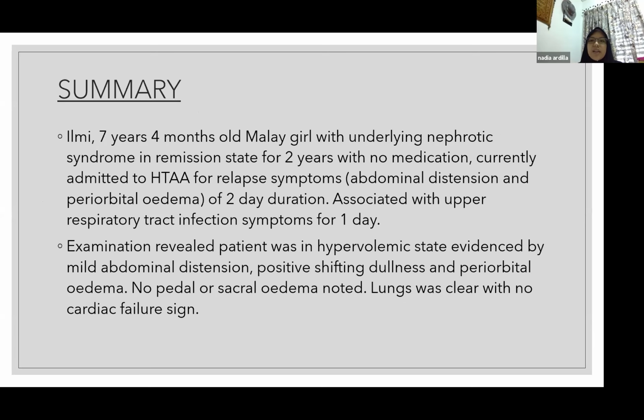So in summary, this patient is a 7 year 4 month old Malay girl with underlying nephrotic syndrome in remission state for 2 years with no medication, currently admitted for relapse symptoms, which are abdominal distension and periorbital edema of 2 days duration, associated with upper respiratory tract infection symptoms for 1 day. Examination revealed the patient in a hypervolemic state, evidenced by mild abdominal distension, positive shifting dullness, and periorbital edema. No pedal or sacral edema noted, lungs were clear with no cardiac failure signs.